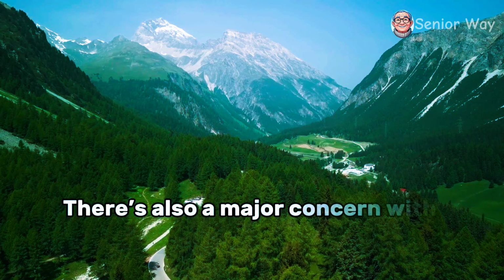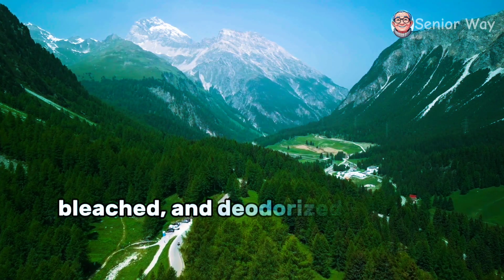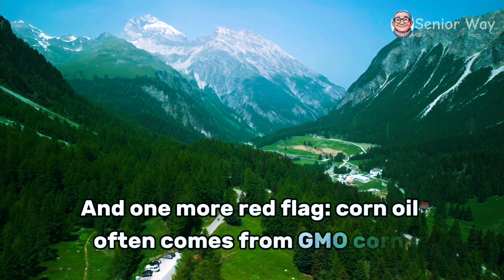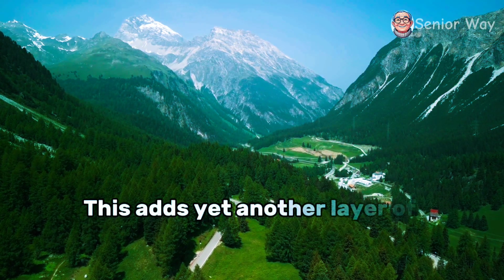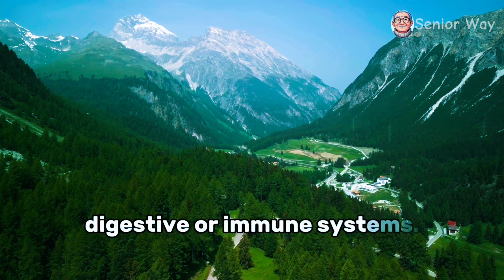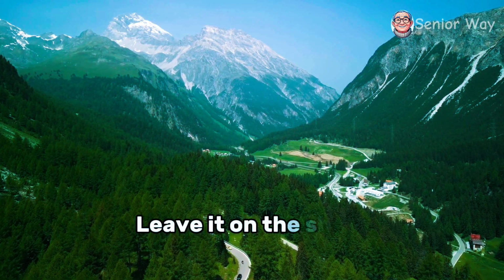There's also a major concern with industrial processing. Corn oil is often treated with chemical solvents, bleached and deodorized, leaving residues behind. And one more red flag: corn oil often comes from GMO corn, heavily treated with pesticides. This adds yet another layer of health concern for older adults with sensitive digestive or immune systems. Bottom line, corn oil is cheap, but your health is priceless. Leave it on the shelf.